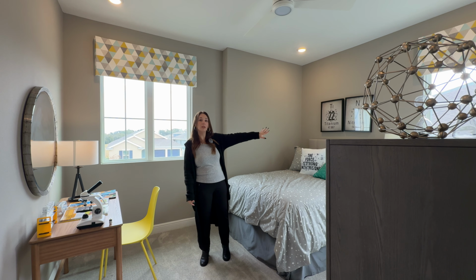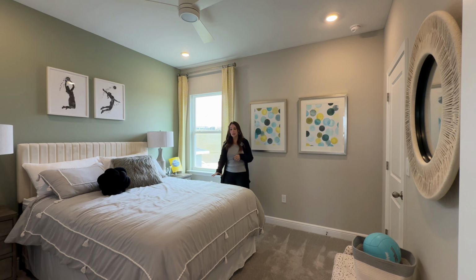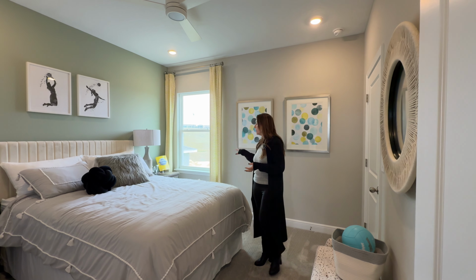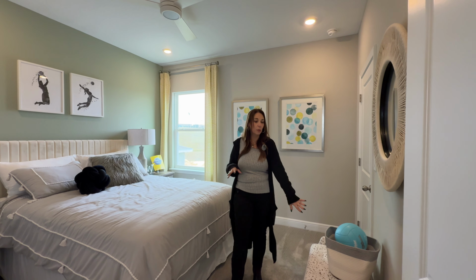This bedroom is about the same size. It doesn't have the 2 windows because it's not at the front of the house, but you have a nice big window at the back of the home. This again is a nice size bed. So you have your bed, you have more than enough room here for a little bench. I would say you could even fit another desk here. And then you have your closet. Now let's go ahead and see the backyard.